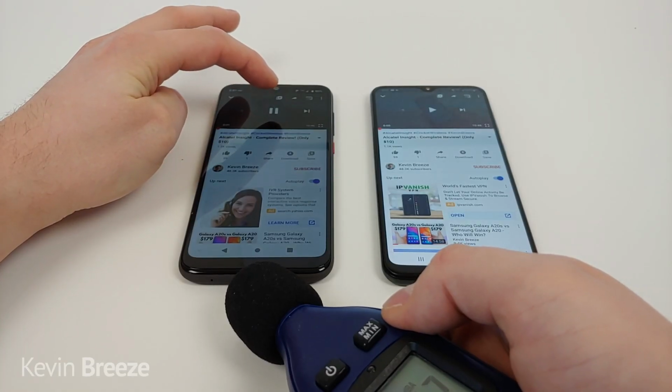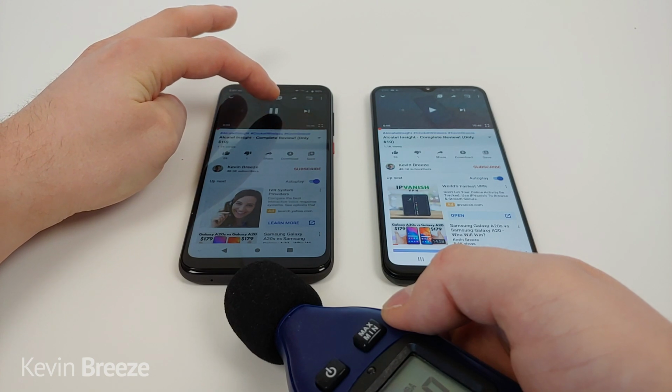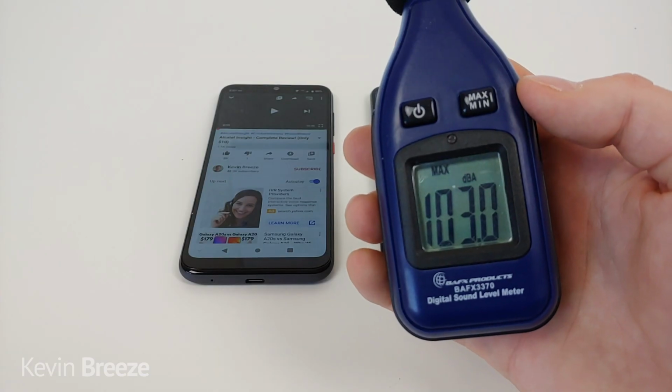Is the Alcatel Insight a good phone to buy? Well, in this video, we're going to find out.